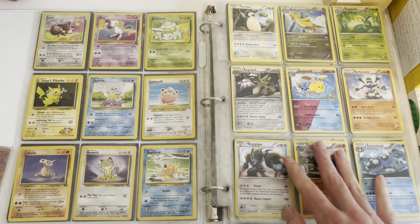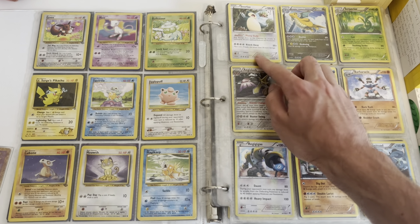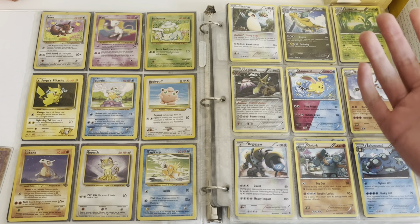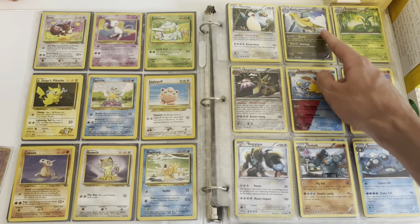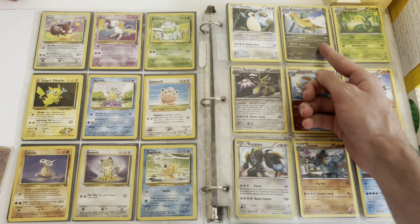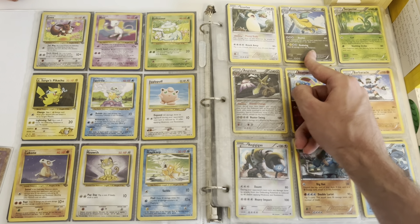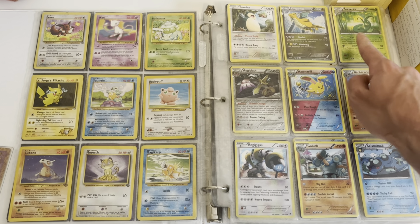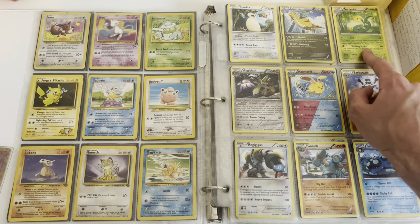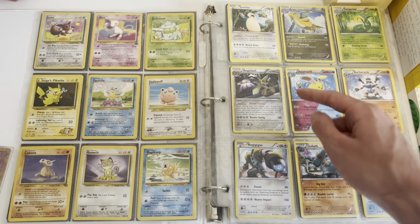Here's some more powerful ones. So we have Snorlax. I have a few of him. He's great. He's really thick. We do have Dragonite, who is also pretty great. I do not have Dragonair. I used to have it, but yeah, we have Serperior over here, which is pretty sweet. Very nice card. Another Aegislash, you'll notice that.